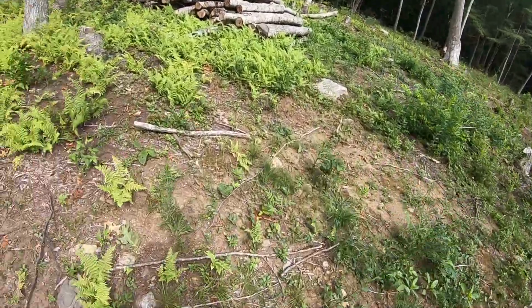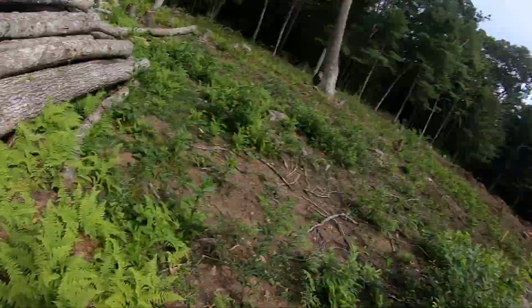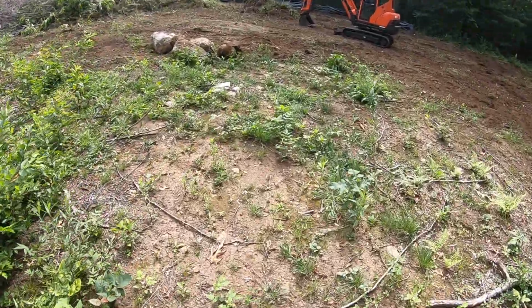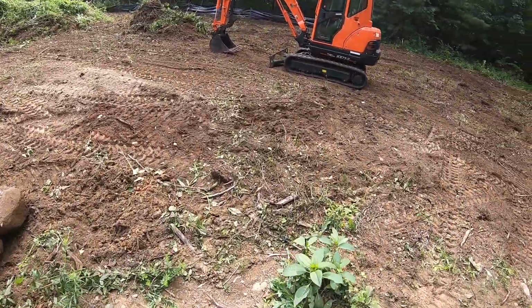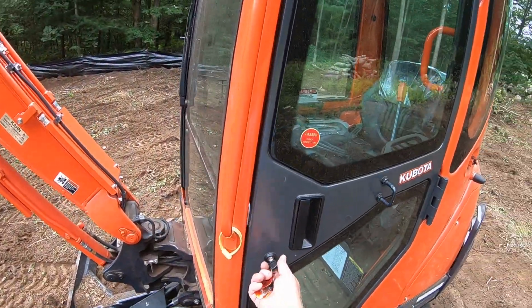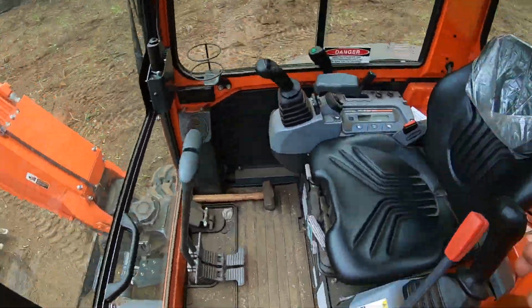Beautiful day. It's about 76 degrees maybe. Little overcast. Nothing I'd rather be doing than sitting in an excavator. It's every kid's dream.